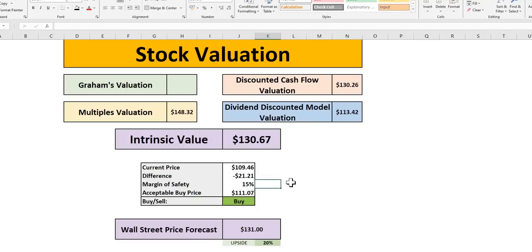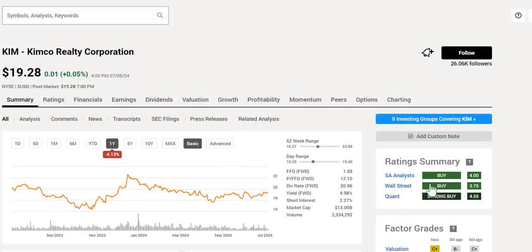So you are getting at least a 15% margin of safety, with Wall Street indicating 20% upside. We then move on to another rare occasion with a strong buy from Quant and a double buy from the other analyst. It is Kimco Realty Corporation.